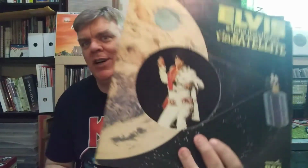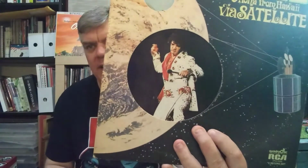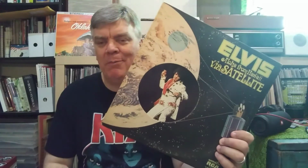This picture, by the way, of Elvis is not from that concert. I don't know why they chose this picture here. Elvis, for this particular show, because it was going to be such a big deal, he was going to be playing in front of about 1 billion people, they estimated, who were going to be watching this.